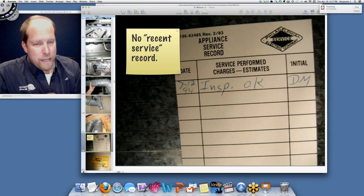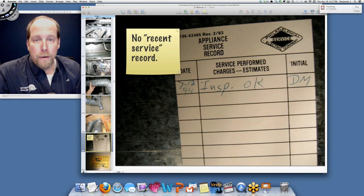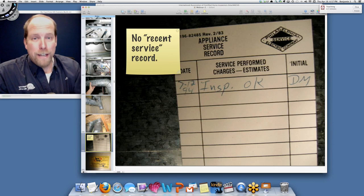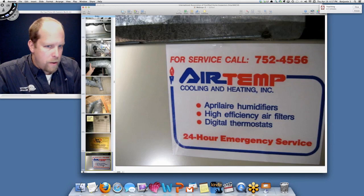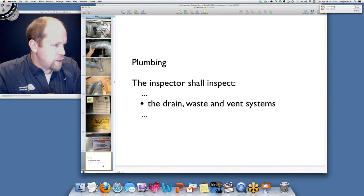In fact, HVAC contractors should love home inspectors because they're probably in business because of us. Last year we did 5 million home inspections, and a lot of us recommended HVAC contractors to come in when there wasn't a recent service recorded. So, a couple other pictures that I couldn't possibly write down.